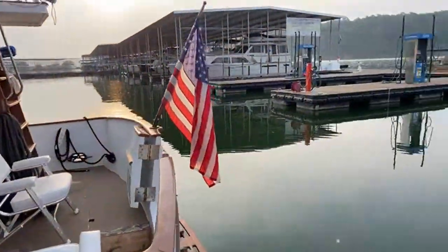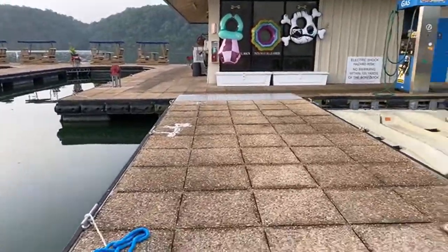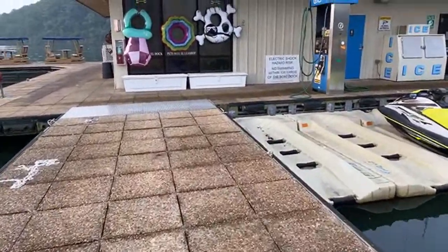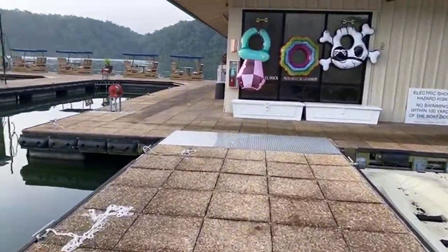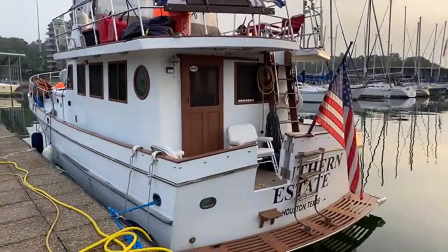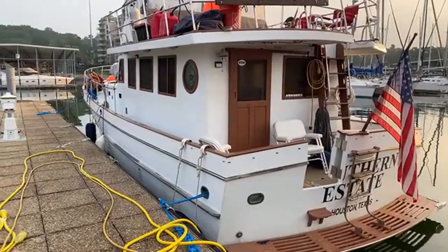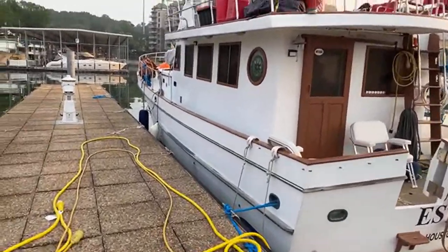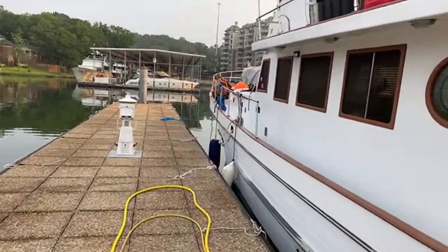You can't bypass Chicago, but you can take a different route. You don't have to go downtown Chicago. If I had one regret on the loop, I kind of regret not going downtown Chicago because we ended up lowering our mast, and I'll show you that real quick.